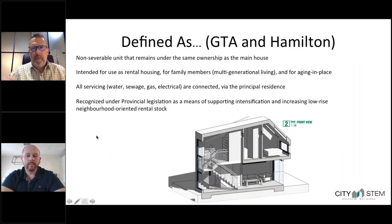So let's take a look at a couple of definitions. And again, this is fairly typical and consistent both in the city of Toronto and Hamilton. There are some differences in the as-of-right requirements in both of those municipalities, but more similarities than differences. These are designed as non-severable units. They remain under the same ownership as the main dwelling and the property itself, and that property is part and parcel of this design. It's already owned by the people developing these.